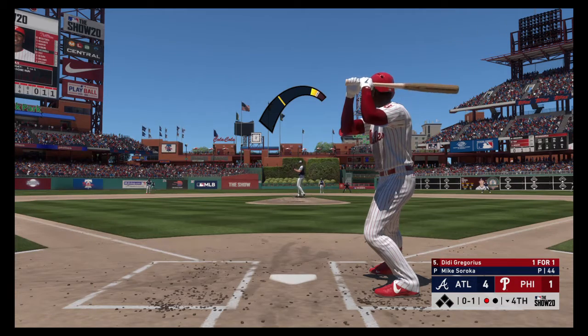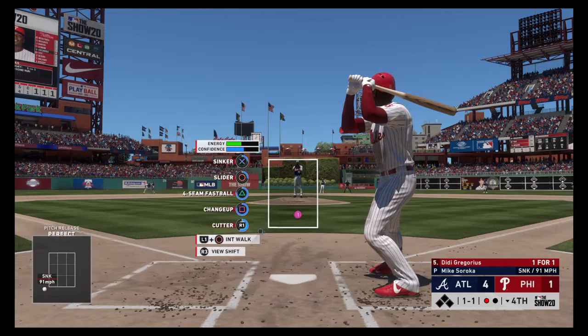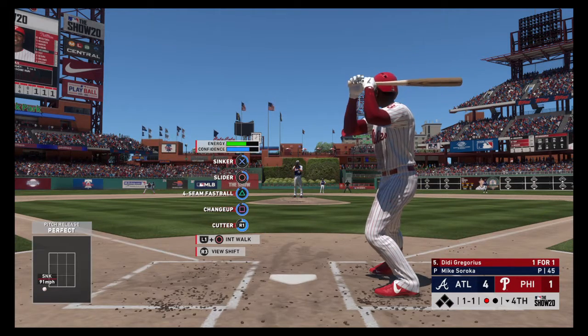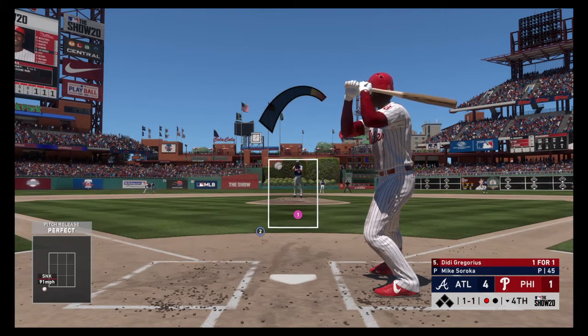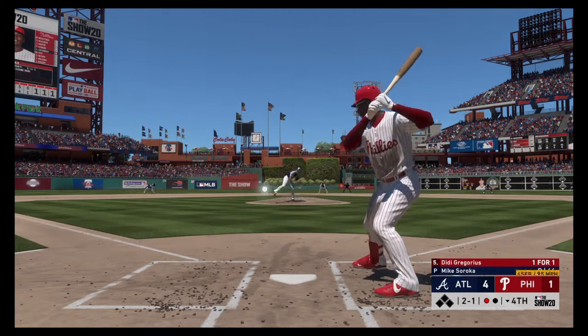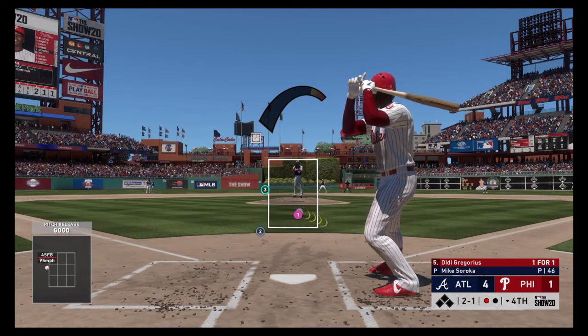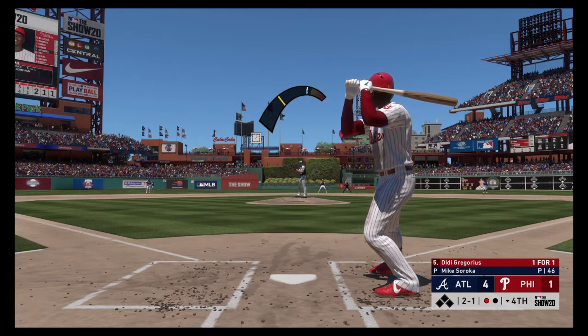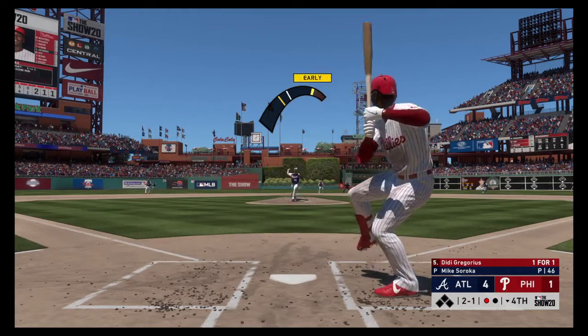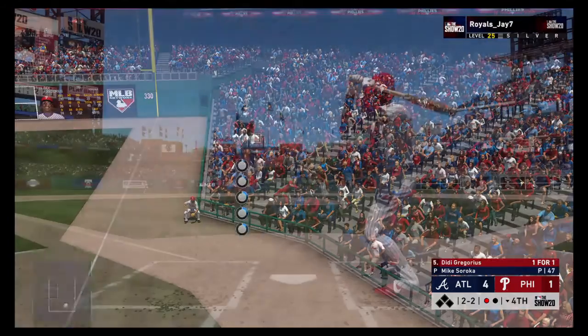The pitch. Looked like the sinker there dipped a little below the knees. And he lays off for a ball. 2-1. 1 run, 4 hits, and 1 error in the ballgame for the Phillies so far. And he turns on this one and yanks it foul and back out of play.